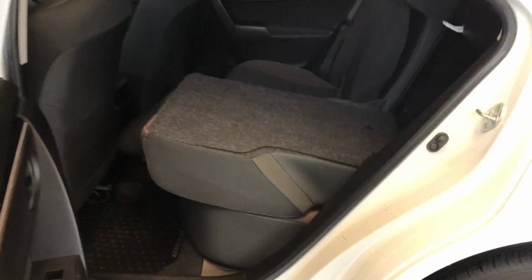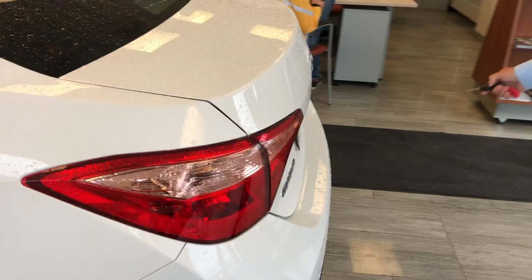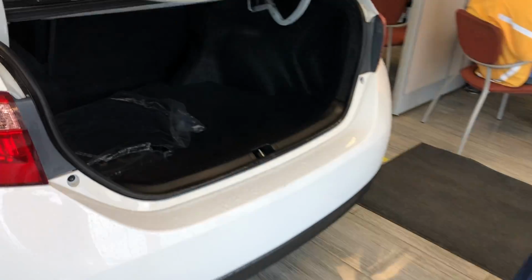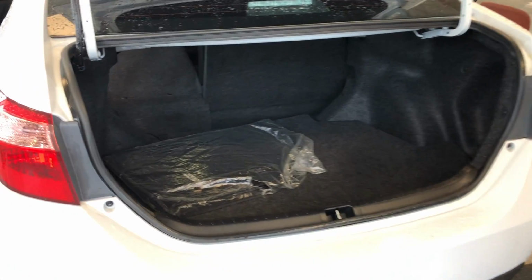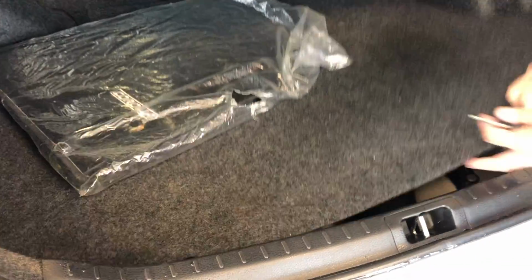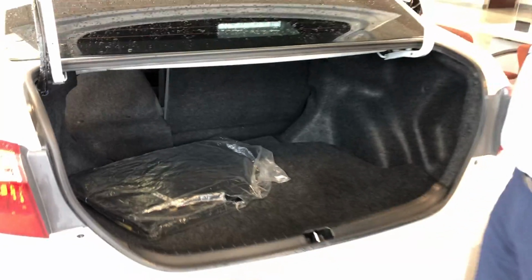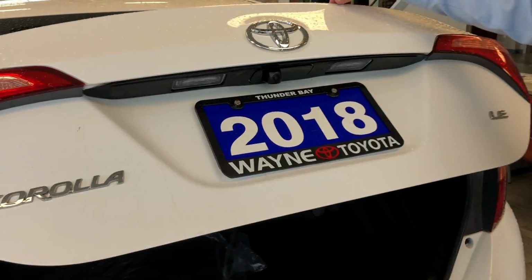It's a 60/40 back row. One of the seats down. Comes with two sets of mats, winters and summers. The rear of the vehicle. Spacious trunk. Our other set of mats right there. You open this up, you see the spare, and of course, comes with backup camera.